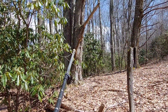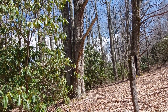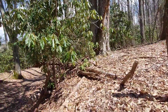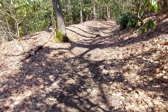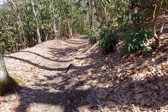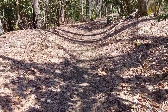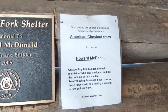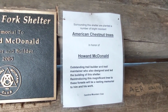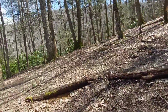Nice trees along this stretch. There's a nice sugar maple right there. Along the ridge from Max Patch, this is a nice walk along with some drainage. American chestnut trees are being planted here at Roaring Fork Shelter.